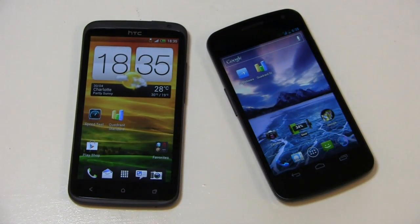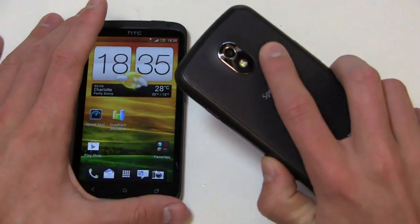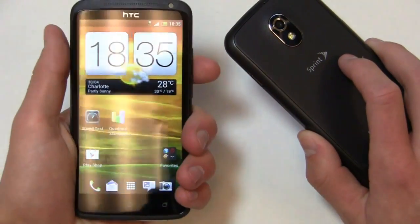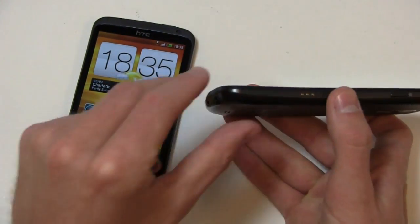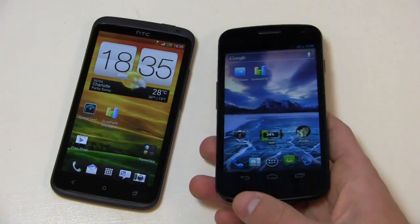What I will say in terms of build quality, the One X edges out the Galaxy Nexus a little bit. You know, unless you just really have a thing for plastic and you like the texture of the battery door, the One X edges it out a little bit in terms of overall build quality. That said, I think this one fits a little bit better in the hand. A little bit of a smaller display and a little bit more of a curve makes it just an easier device to hold in the hand. And then of course you have your dock connector over on this side as well.